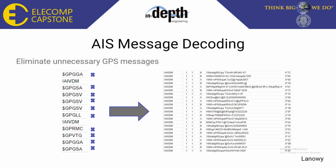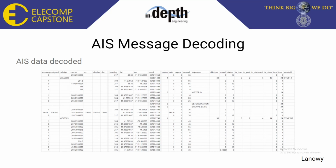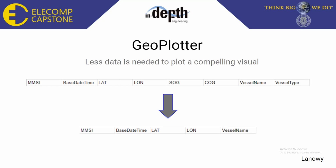A simple parser in Python separates the AIS data from the GPS data and stores it into a file to be decoded. To decode this newly isolated data, an open source program, AIS Util, was used. The program's output is shown on the slide. Columns of use to our CNN are the ship's MMSI, date and time, coordinates, speed over ground, course over ground, its name, and the vessel type. All other data can be stripped away. What is left over is input to the CNN. For the GeoPlotter, only the ship's identifiers, timestamp, and coordinates are needed.